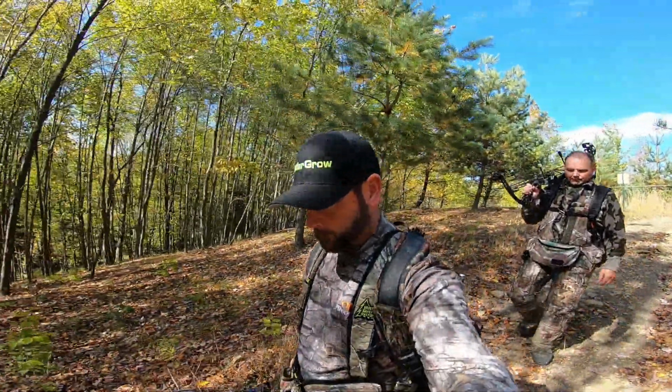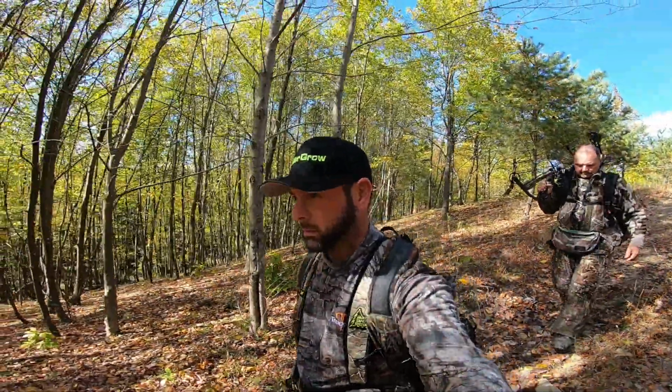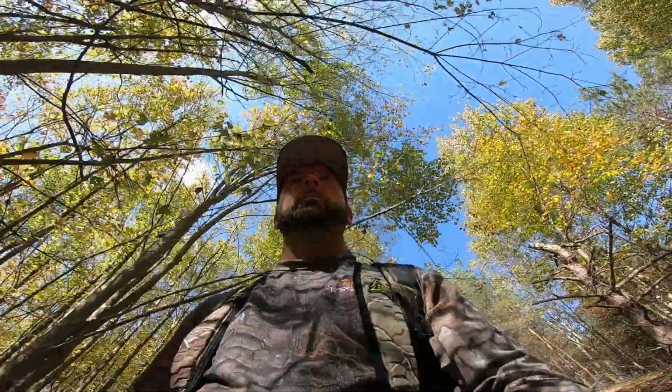So actually this year I went through and hinge cut a bunch of areas within that area to make it even better. So they're coming out of the bedding, they're walking through here, okay? Out over there is a food source. We're about 75 yards off that food source, and that's going to be an evening food source.